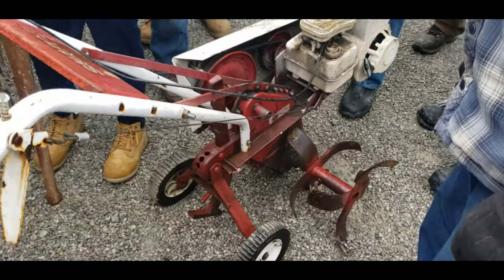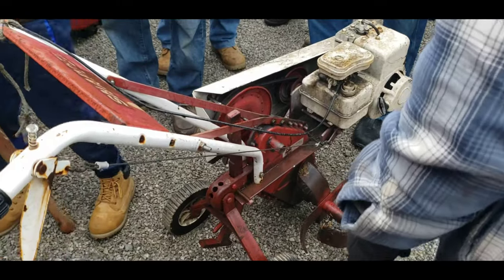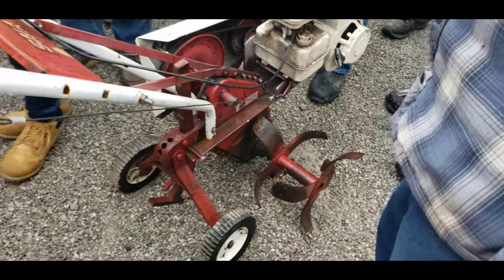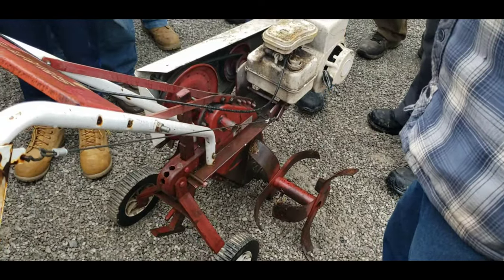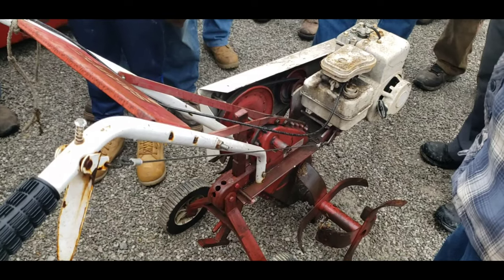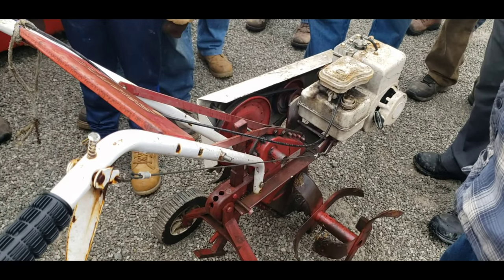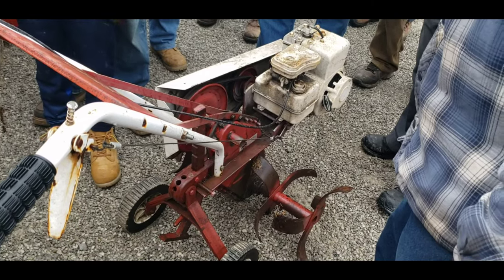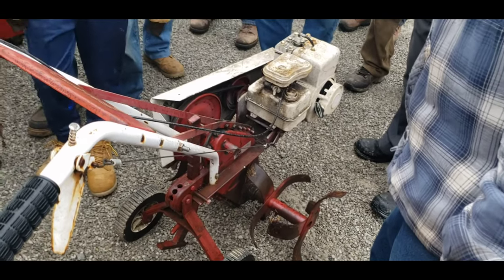Right there on the Snapper rototiller, give me a $100 bill. $100, $50, $50 off. On the Snapper, $25. Let's go, guys. $20, $20 off, $10, $15. $15 on the Snapper, now $20. What's the matter here, guys? It's $20. Getting that time of the year.